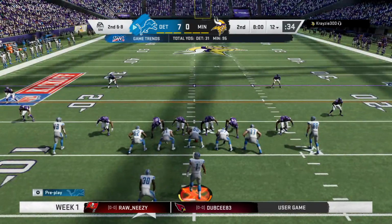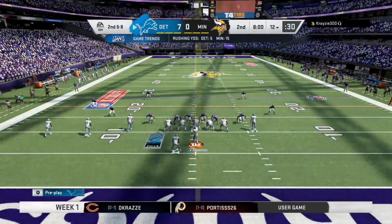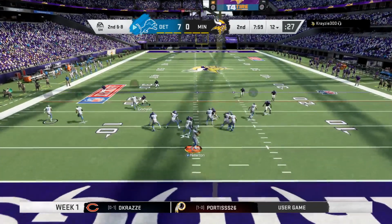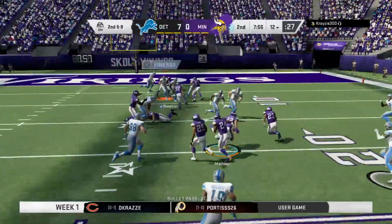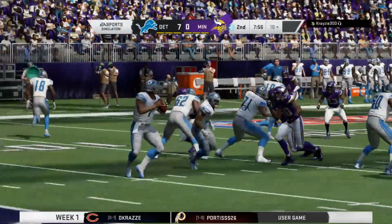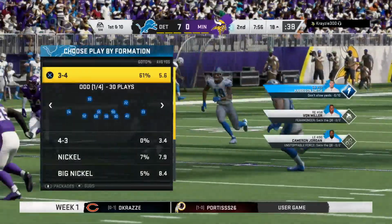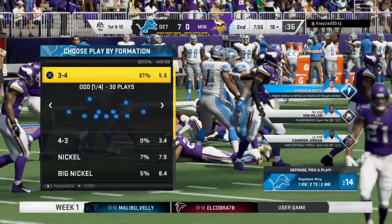The last run got a couple. Here's 2nd and 8. Now Newton. And he fires one that's intercepted. Picked off by the Honey Badger, Tyrann Mathieu. And he is going to bring this back inside the 20 to the 18-yard line. That interception sets them up beautifully already in the red zone.